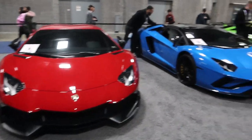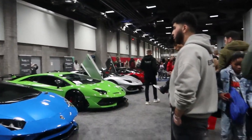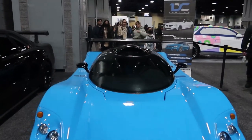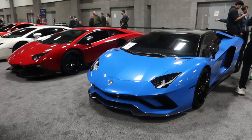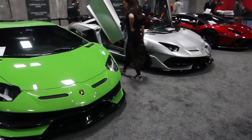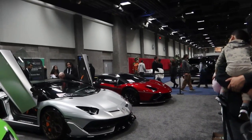Got an Ultima, an S, two SVJs, and another Ultima. And then we got a prototype. We got an R34. The R34 goes big. Got the Ultima S, two SVJs right here. And then you got the Ultima there.